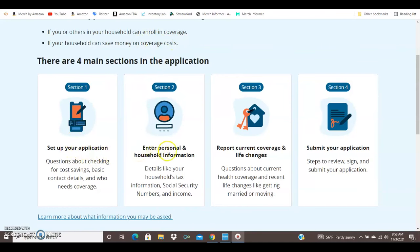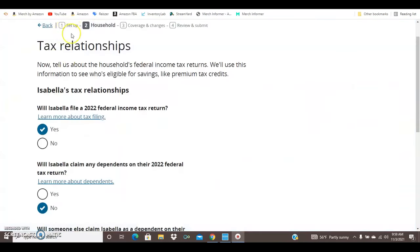So you're going to set up your application. You're going to enter all your details about yourself, your household information. You're going to report your current coverage and your life changes. So if you change jobs, if you got laid off, if you got a raise, if you make less money now, if you had a baby, if you became disabled, anything like that is going to go in this particular section. And then you're going to submit your application, and that's going to take you to the page where you can select your plan.